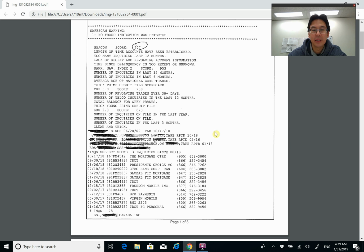Here, this is the address that the client has reported living at. A lot of the time it's good to just look at the address and make sure the profile matches your client's profile.